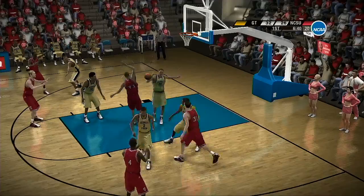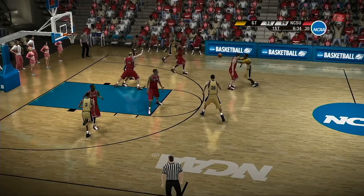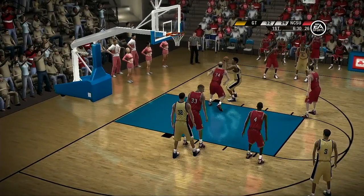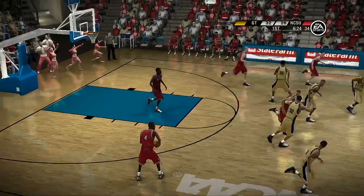Good defensive stance there and has it rejected. Defense did a great job with that blocked shot. Work it inside, and he tries a drop step defensively. Nice job. Great job using his footwork defensively to beat him to the spot.